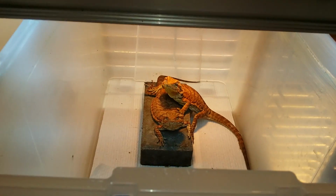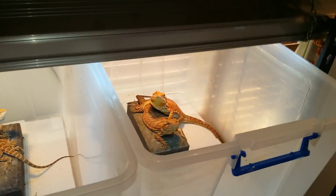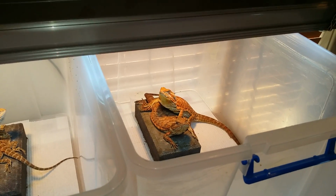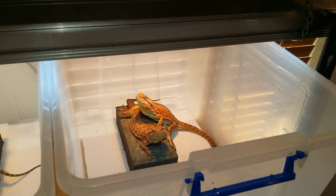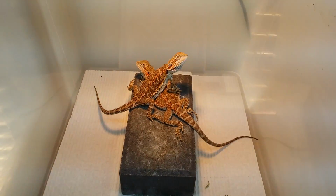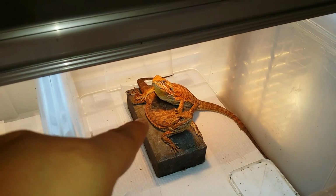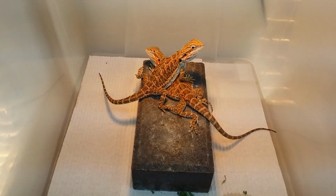A lot of people think this is the time you should be sending them away or separating them, but I've seen no signs of aggression or even any fights that have happened with them, so I'm going to stick with those two together. And then these are my girls that I produced. Before that, this is Casper and this is Nova. And then I'll get onto my girls.